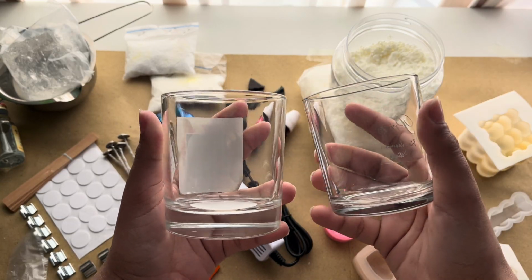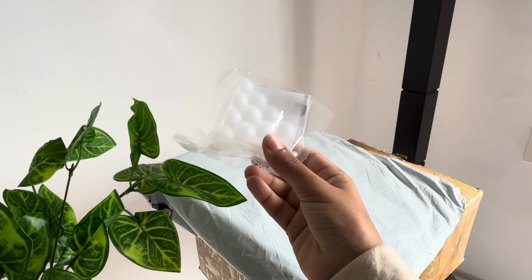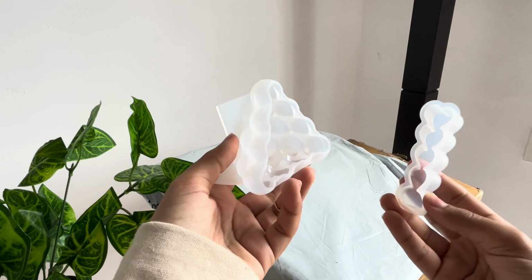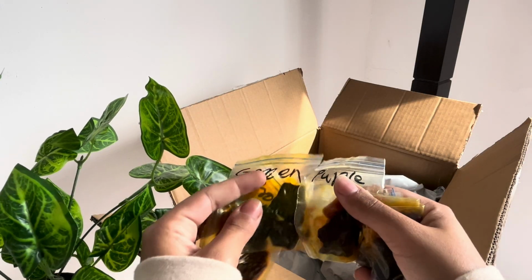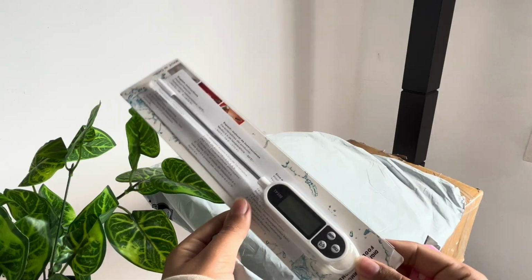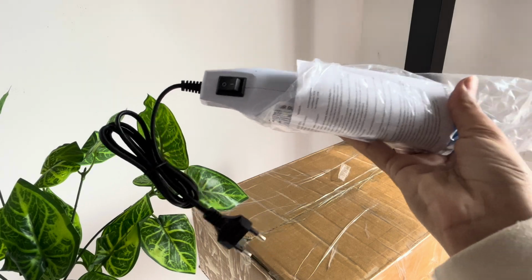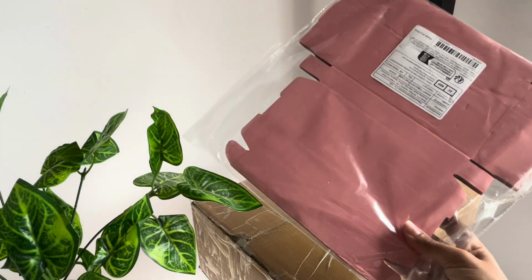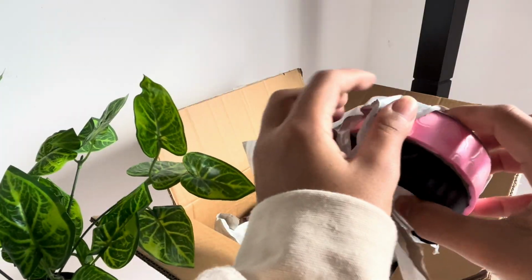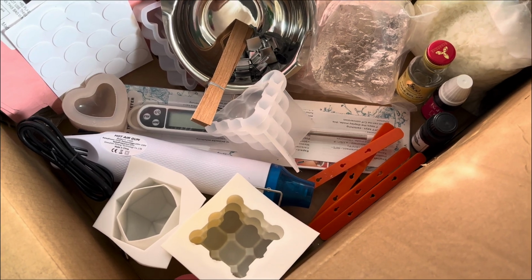Lastly, you need jars or molds. Glass jars are classic choices, but silicone molds can be great for aesthetic shapes. And of course, to make things more fun, I'm adding natural dye to customize my candles. Other than that, we need some basics like a thermometer, weight machine, gloves, and a heat gun. For packaging, you can use personalized wrapping paper, boxes, customized stickers, thank you cards, ribbons, etc.